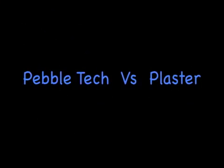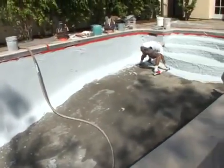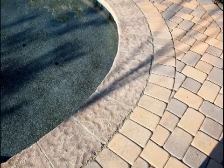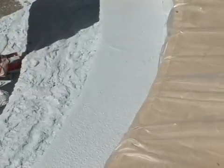Let me describe the difference between Pebble Tech and Plaster. Plaster is a product that's made of crushed marble and cement, whereas Pebble Tech has some more durable ingredients in it, which is silica, and it also has quartz in it. And that's mixed with the cement. And they're both installed in a very similar fashion.